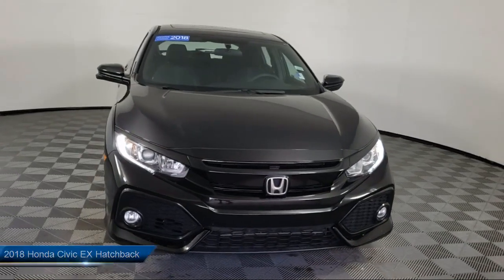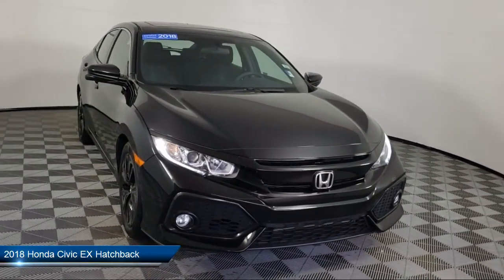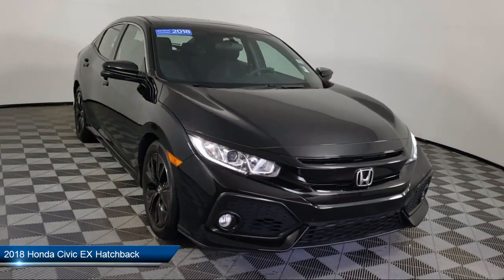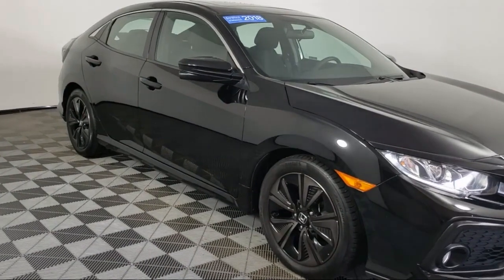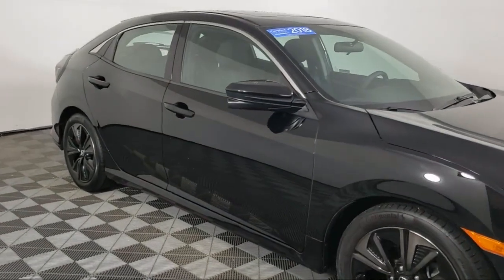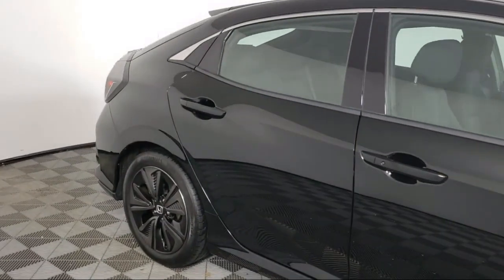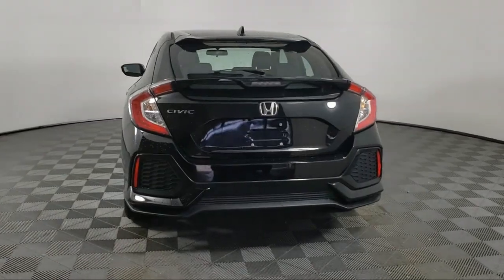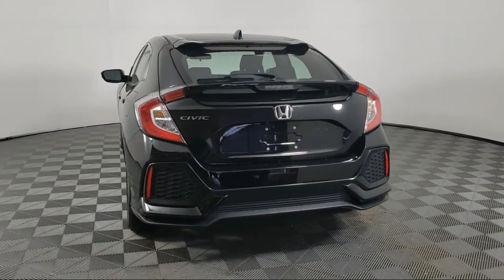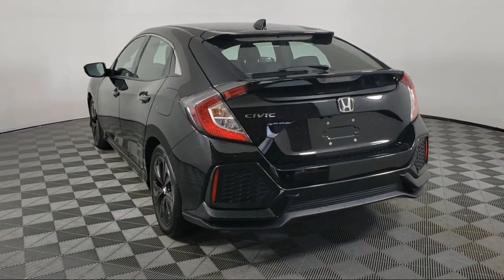And here's a look at another one of our great vehicles in inventory, and comes equipped with Apple CarPlay and Android Auto, alloy wheels, fully automatic headlights, rear spoiler, dual front side impact airbags, split fold down rear seat, tire pressure monitoring system, keyless entry, rear view camera, heated door mirrors, and has less than 25,000 miles on the odometer.